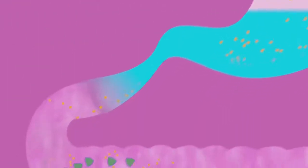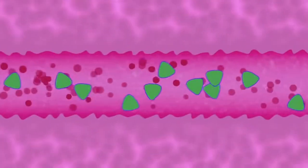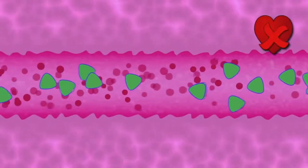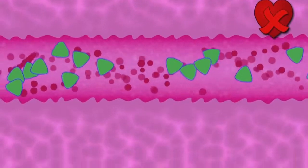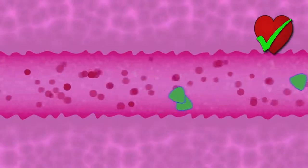So what does it do? Oatwell beta-glucan is a soluble dietary fiber. As it enters the stomach and intestine, the fibers form a viscous net that captures cholesterol-related particles so that they are not absorbed into the bloodstream, meaning this trapped cholesterol is harmlessly passed out of the body. This in turn means there's less cholesterol in the blood vessel, and less cholesterol means lower cholesterol levels, and lower cholesterol levels means a healthier heart.